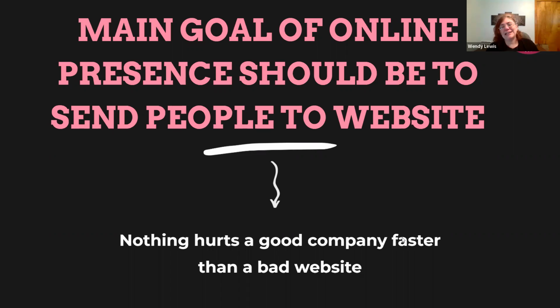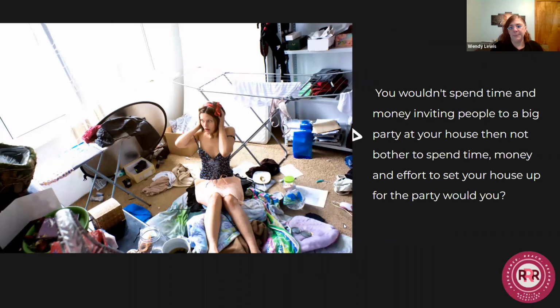Yes. So that's the analogy that Jason likes to use when he's talking to prospects and end customers about why a website is important. And what I like to say is, you wouldn't spend money inviting people to a big party at your house, then not bother to spend time, money, and effort to set up your house for the party. That's what a lot of businesses end up doing. They invest a lot of money in sales, in hiring good salespeople, and in advertising, whether it's online, social media, TV, or radio advertising, but then they send everybody to a really crappy website.